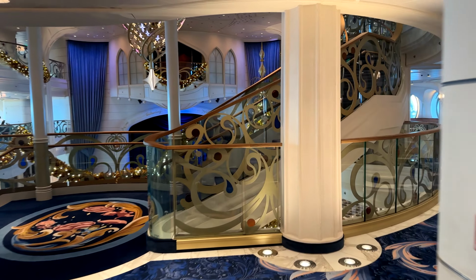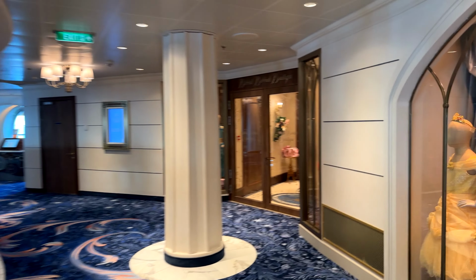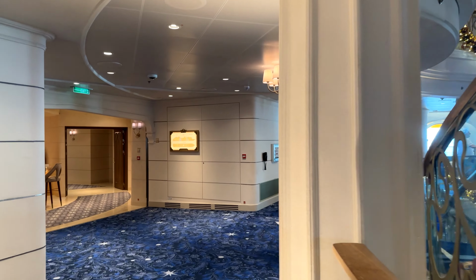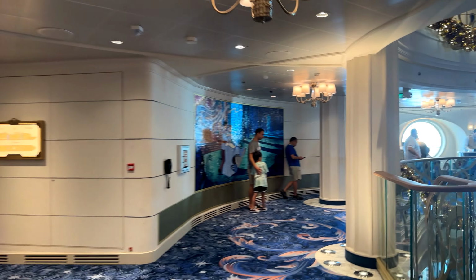So I make a wrong turn here and double back, but guest services is over to the left side of this deck. It's always very popular, always has a really long line, so if you can avoid going to this part of the ship, I would.